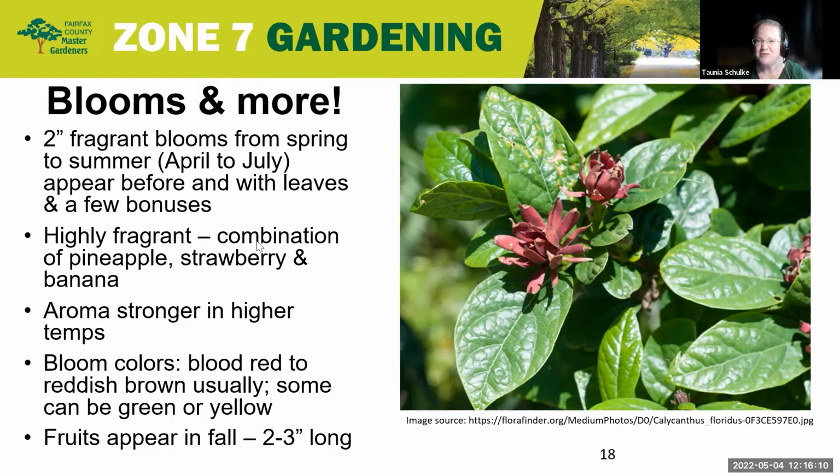There is a suggestion to pick your plant when it is in bloom and when a day is really, really warm, because that's when their fragrance is the strongest. They are highly fragrant and kind of like a berry. It's a combination of pineapple, strawberry, and banana is the way people have described it.